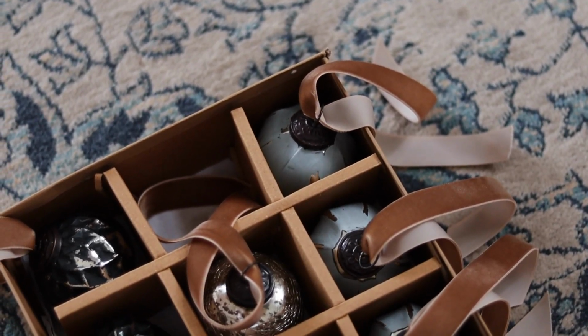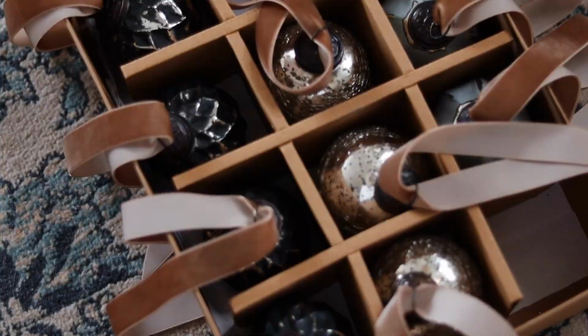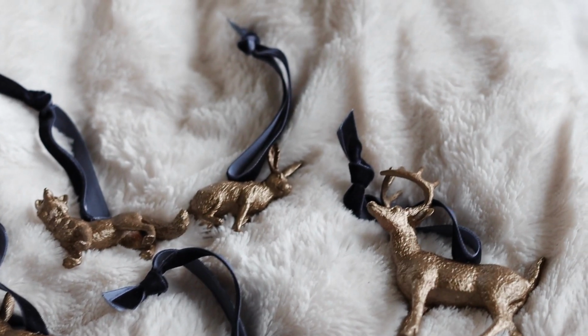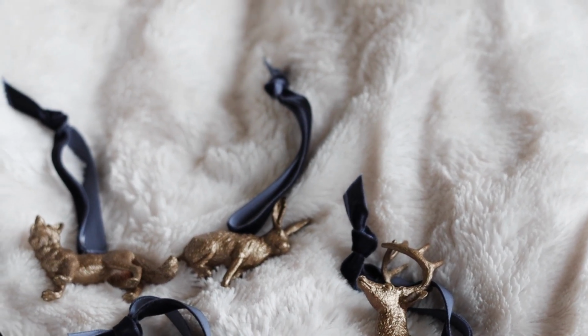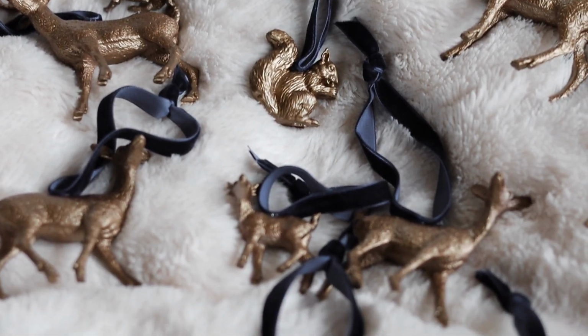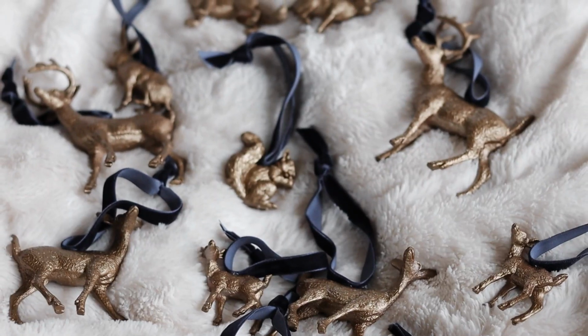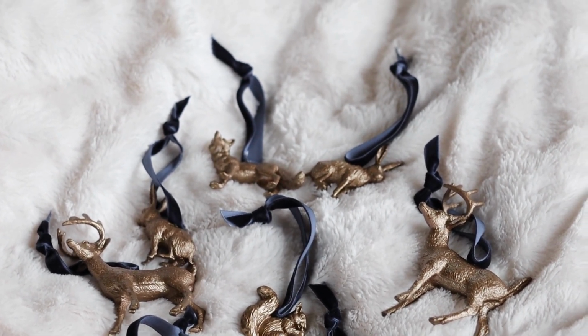I really love how they turned out. I left a few just plain for the mercury glass look. These are woodland animal, very William Morris inspired ornaments. I just bought plastic little animals on Amazon and spray painted them gold, and the velvet ribbons are hot glued on. I think these will be perfect.